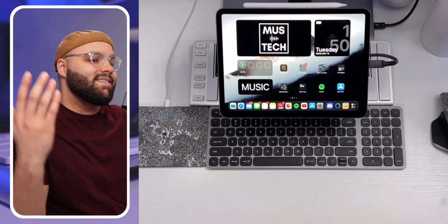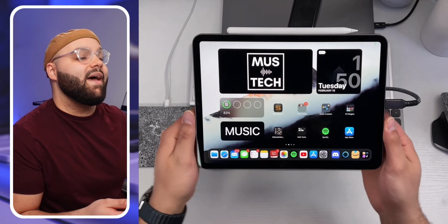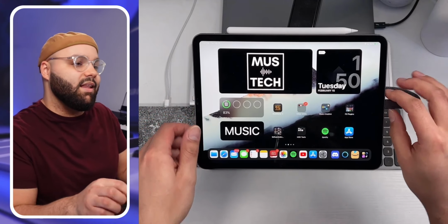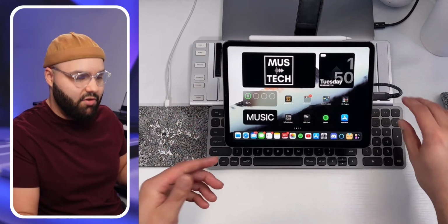All that aside, let's get straight into my 4 tried and true, top creme de la creme devices that have really paid for themselves in the long run. Starting with number 1. That is this iPad right here. My M1 iPad Pro. Purchased this last year. This is the 11-inch. Yes, I do have it mounted in my studio.